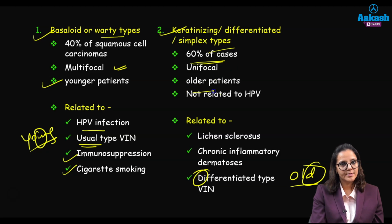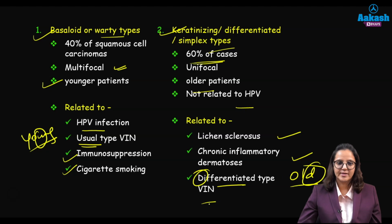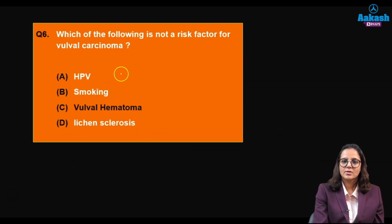It is seen in older patients. It is not related to HPV. So what is it related to? It is related to precancerous lesions of VIN, which can be lichen sclerosus or chronic inflammatory dermatosis, and as we have discussed earlier also, it is also known as differentiated type VIN. Coming back to the question, which is not a risk factor?